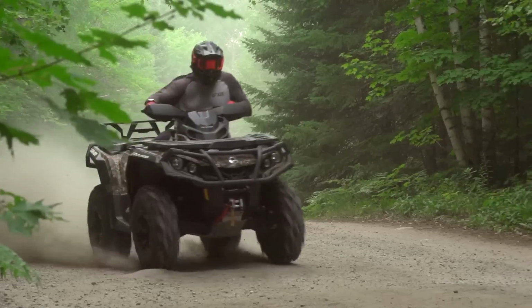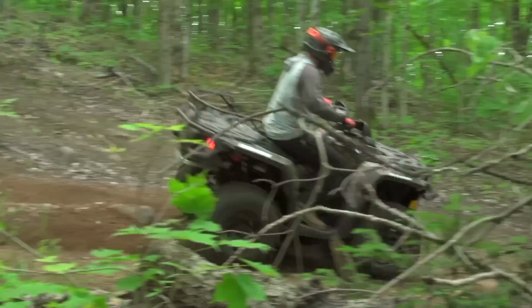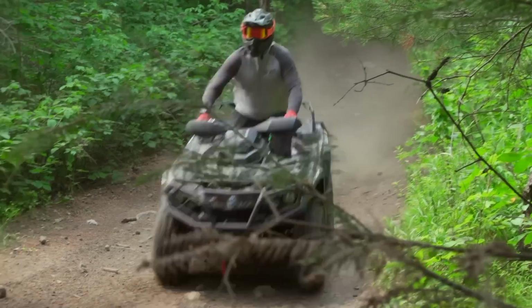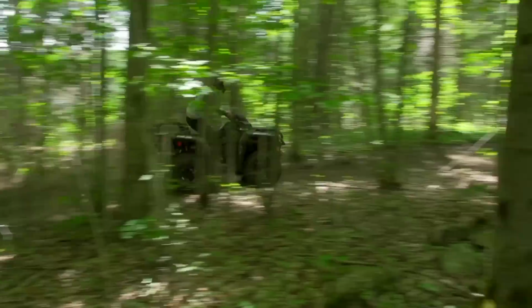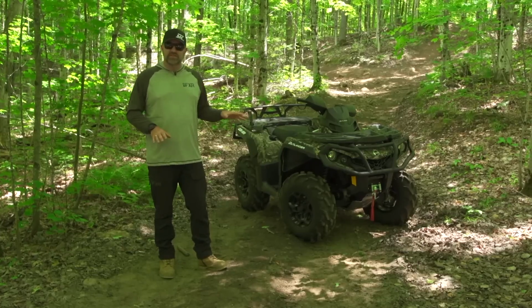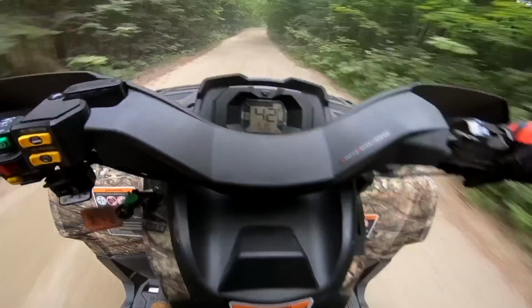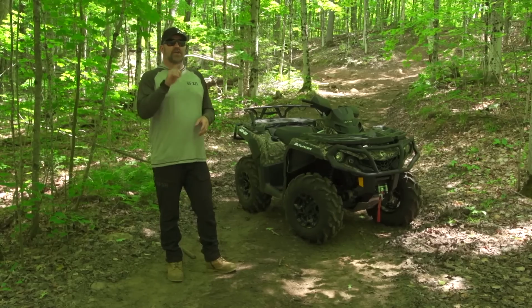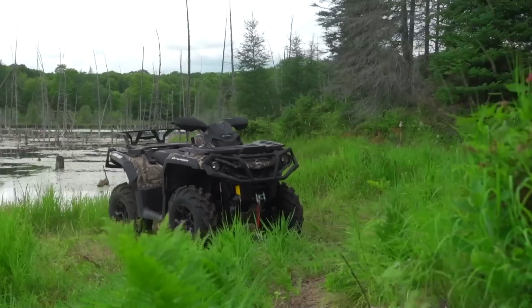Now let's go back to this ATV's 650cc power plant. There's one last point I want to make. Not everyone wants a 1000 or even an 850. Some people's egos are far more reasonable than mine. By choosing the 650, you still get excellent power and loads of torque that feels almost as good as the 850 in a large number of riding scenarios, but you're going to pay less for it when you buy it and when you go to buy insurance.